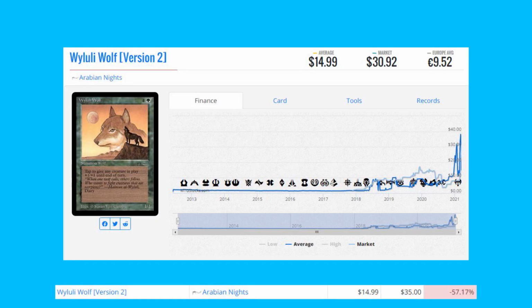So today's biggest loser of the day is an Arabian Nights card, and we've seen this card before. It's Ghazbán Ogre. Yes, this is down 57% from $35 to $15, seeing a nice little retrace.